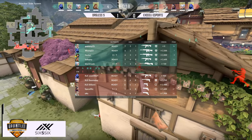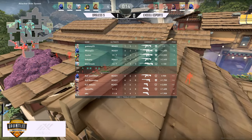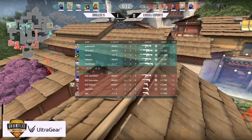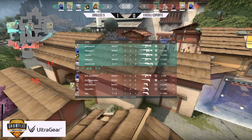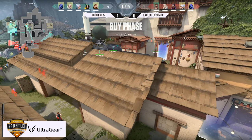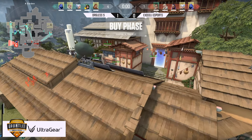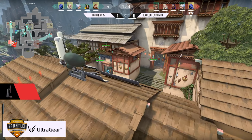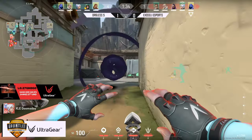You really never want to be in situations like this. And sadly, I believe that there's a massive gap in the communication. SMX just started running back from the inside of the site over onto A main while he knows that window is open. These are the type of mistakes you don't expect from experienced players like these. But that's gonna cost you rounds.